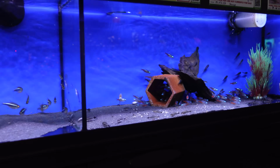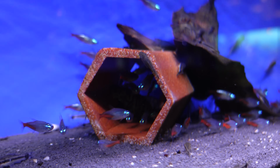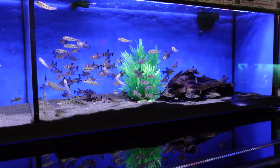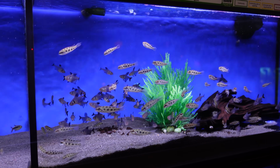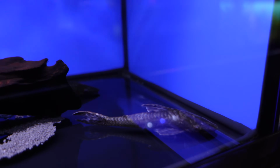We've got some more tetras, some ottos. We just spotted a nice plec hidden in this cave. I don't know if the camera's going to quite pick it up. It's very dark in there. We've got some Dicrossus filamentosus, the checkerboard cichlid, along with the black phantom tetras. And just look at the giant otto there. He is huge.